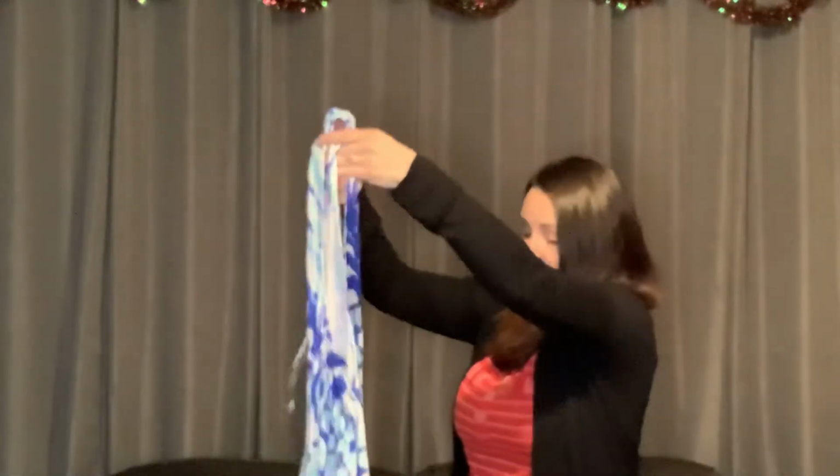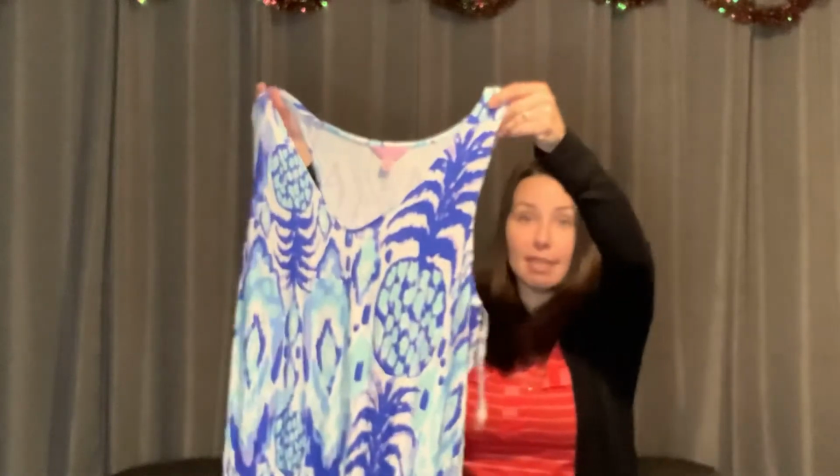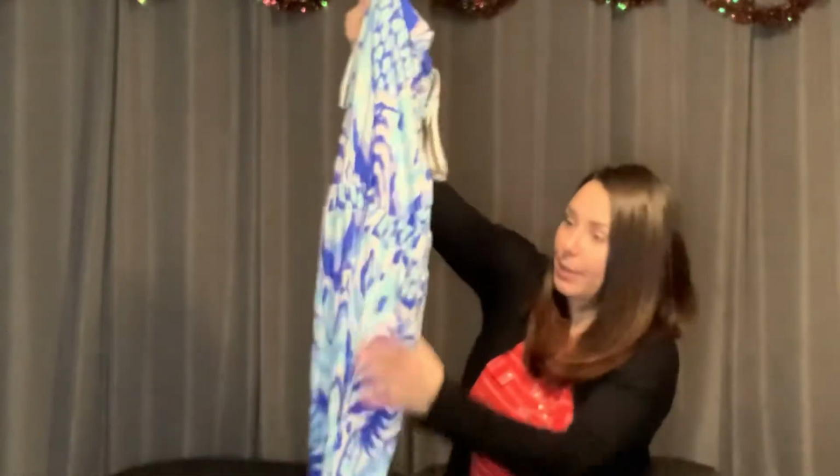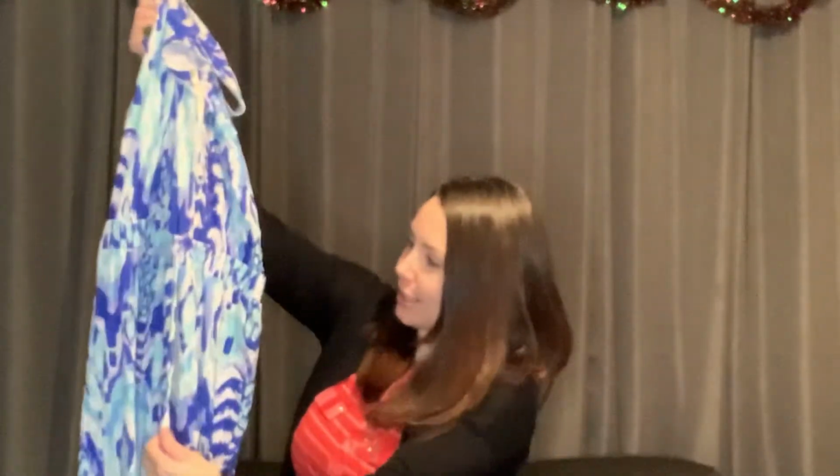Another Lilly Pulitzer that I have is this Paulina jumpsuit. So it's an entire one piece. It has these little belts here with the gold buttons or balls, and it's cinched here.